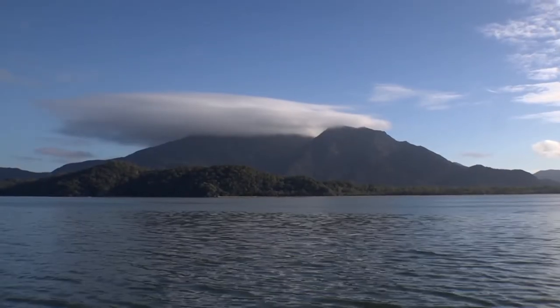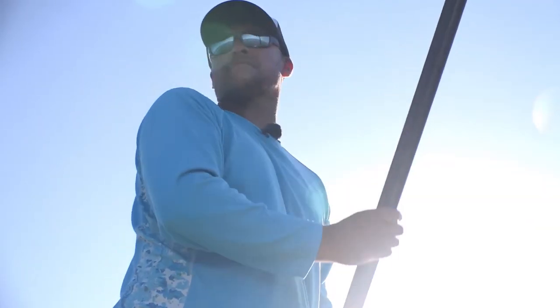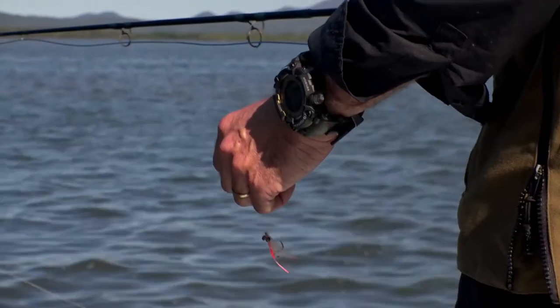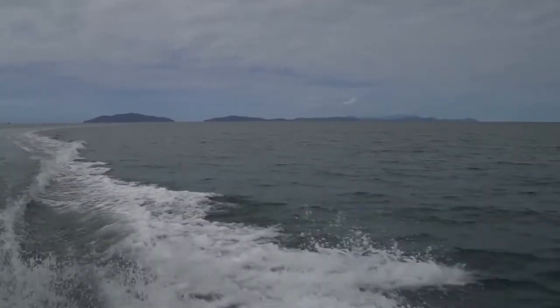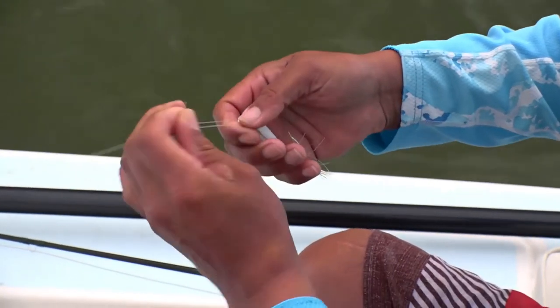My last day here dawns partly cloudy with an uncertain weather forecast. The plan is to simply let the cloud cover dictate what we can and can't do. Time is spent early on the flats looking for cruising fish, but none are moving. With clouds building, we decide to fish the channel with what Clint refers to as a dredging style of fishing. The plan is to wait for clearer skies and hopefully get another shot at the flats.